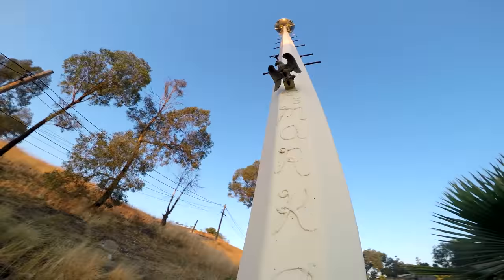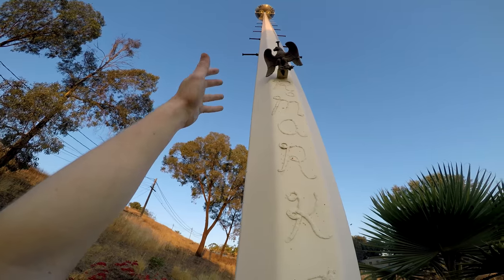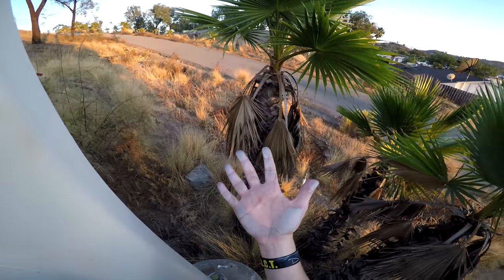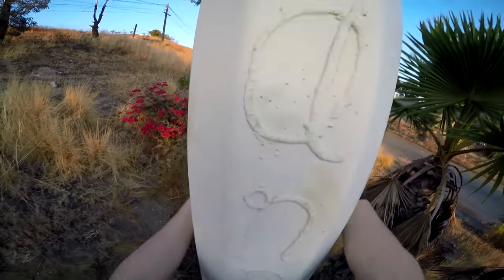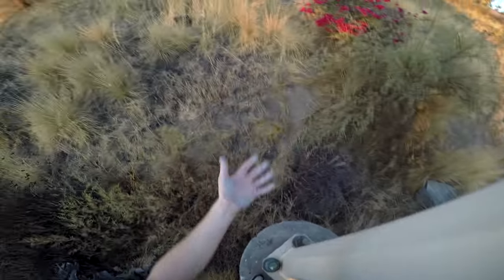Guys, it's literally right there. I can jump. If I jump for it, that thing could snap. Look at this. It's just a layer of dust. There's no grip at all. None.